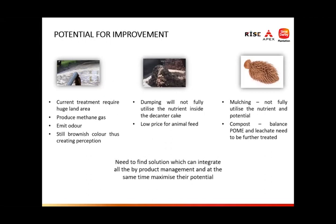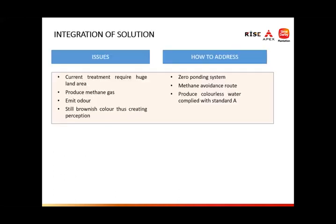So all in all of the policy before, we have something that we can improve. And then what we can see is, instead of treating it as a single problem one by one, we try to so-called manage it. We need to find some solution whereby we can combine it, become an integrated solution, and then we can fully maximize their potential. So how do we want to go about that?